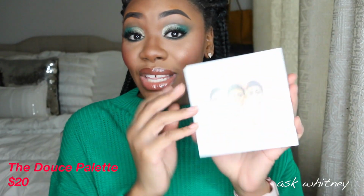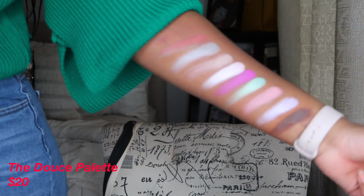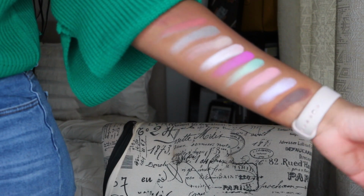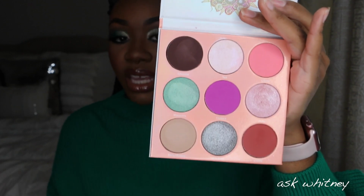Okay, so next we have the Deuce palette, and it looks like this. I feel like this personally is just not necessary to even buy. I don't think it's nice to have. I don't think it's a must-have. I think it's not necessary. Yet again, listen, I'm so committed to Juvia's Place that I have to own them all.